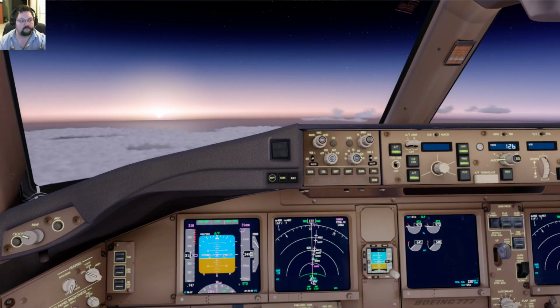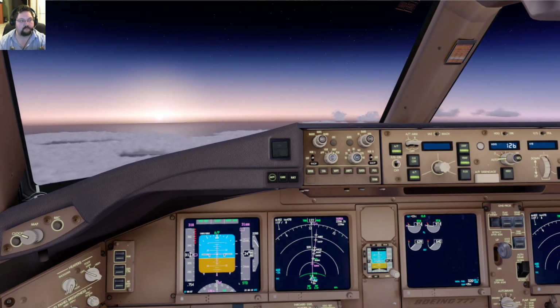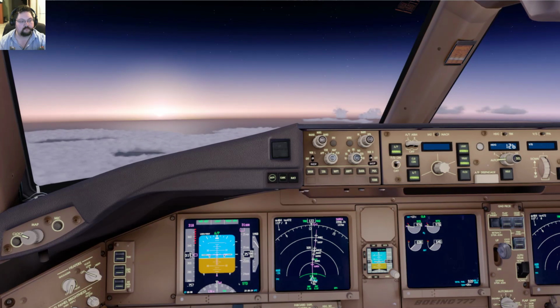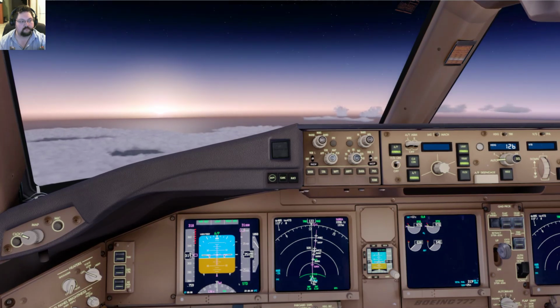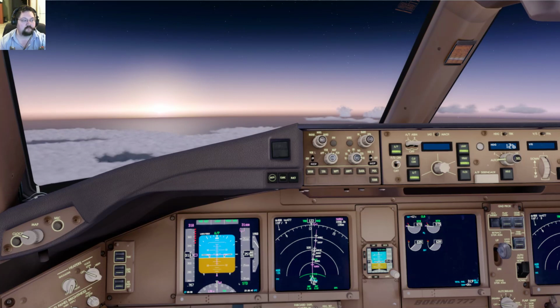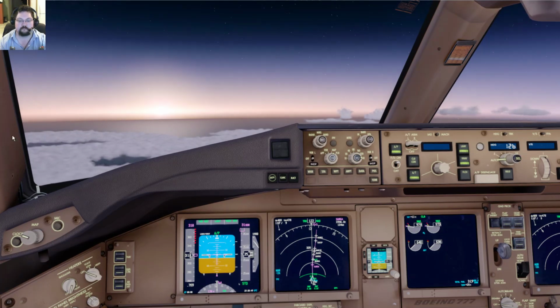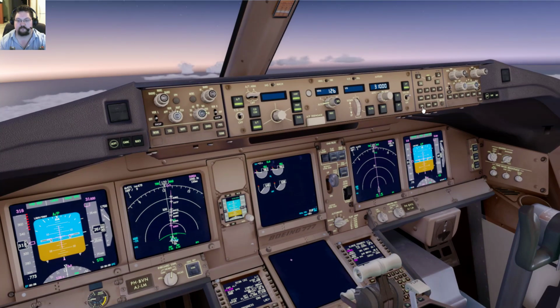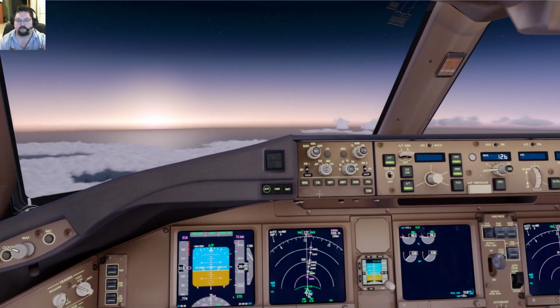Juliet Lima, Singapore radar. Changi 5 Juliet Lima with you, flight level 150. Changi 5 Juliet Lima, Singapore radar, good evening. Climb and maintain flight level 350, track direct. Maintain 350, and can you spell the point? Changi 5 Juliet Lima.